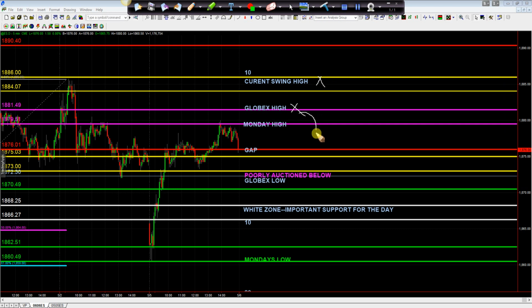Remember, I'm taking trades to the downside out of both of these locations, between Monday's high and Globex high, and from the current swing high that we have, right? But if we get above this current swing high, okay, first of all, it's the last piece that has remote resemblance of being, well, it's still a sorry auction, but it's not terrible. It's not completely unauctioned, okay? So if we get above here, right, there's not much stop in us at 1890.50, right?